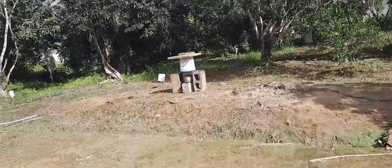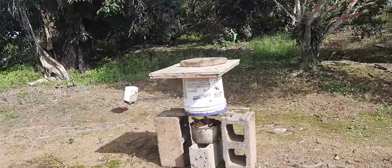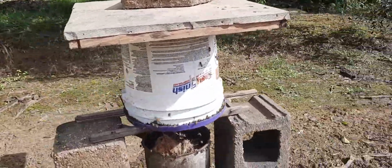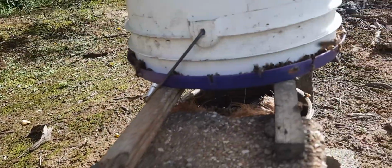So over here is where I give them the honey sugar syrup. And if you notice how they're taking it in real nice.